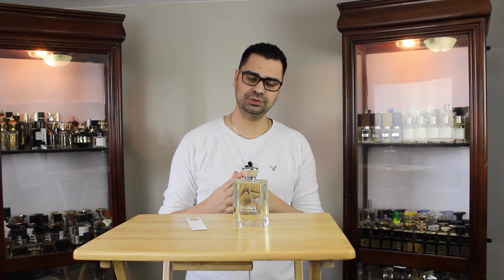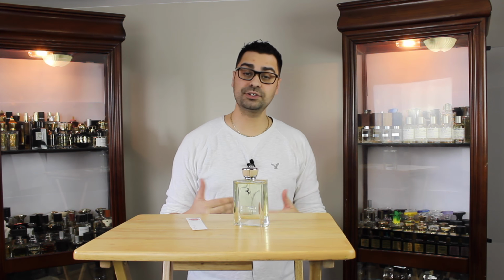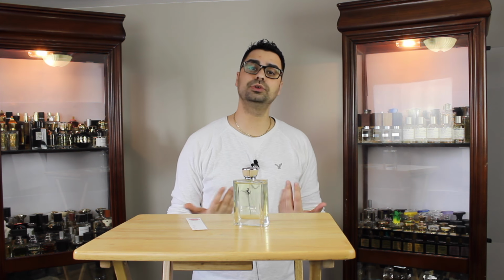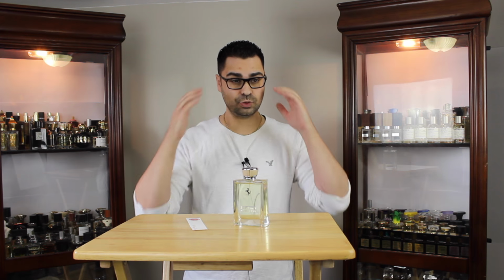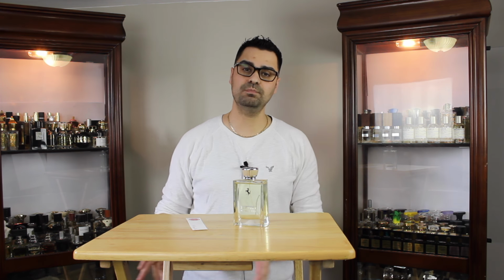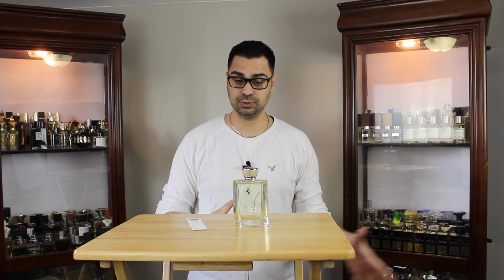A lot of citrus-based scents do this. They cool you down a little bit. Fig, as a note, does this quite well, and that and mint. These are two notes that are getting a lot more popular these days, which is good.